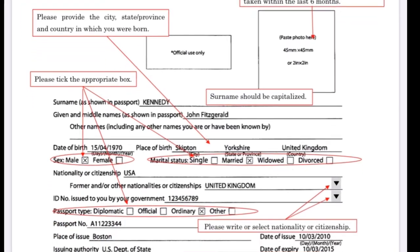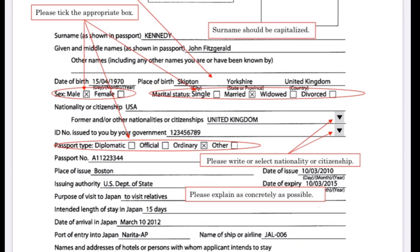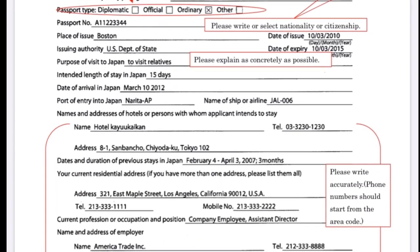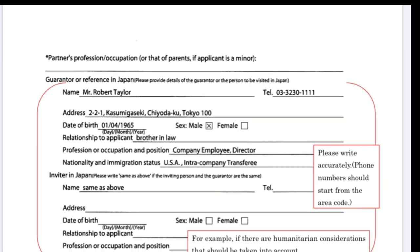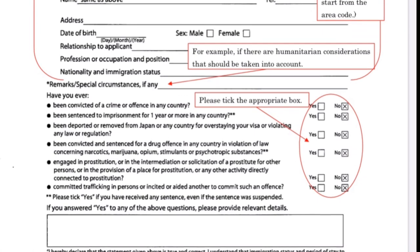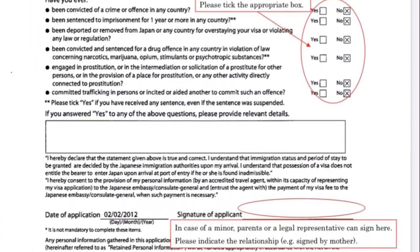You can have this form sa entrance ng Japan Embassy, sa mga accredited travel agency, and you can also download this form sa website ng Japan Embassy. I'll be providing the link of all the forms na kakailanganin. Just check my description box below.